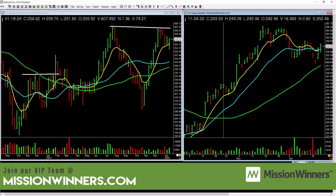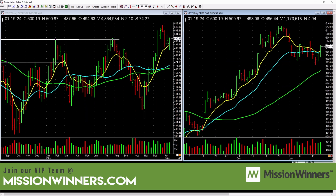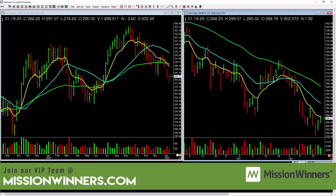Real estate's lagging, leave it alone. Transportation's okay, but nothing really great. Regional banks, there's no real power there, leave it alone. Mid-cap's basing, it needs to start showing some power. There's some volume coming into it, but we really need to start to take out the tops of this bar. Till you do, be careful with mid-cap stocks. Oil services, there's nothing there.